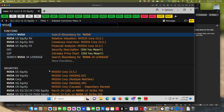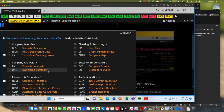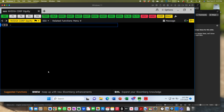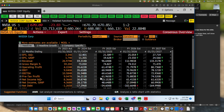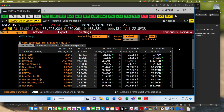This is the future that Wall Street expects right now for NVIDIA. And just look at revenue as an example. For January 2024, which is their fiscal year, which they're about to report today, the market is expecting $59 billion in revenue, top line, for last year.